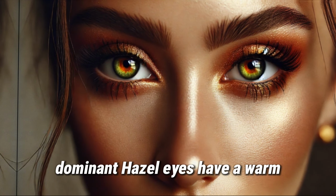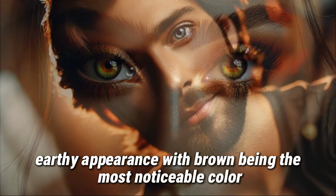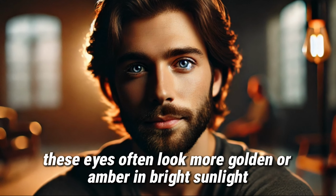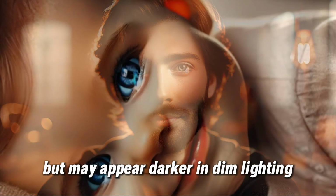Brown-dominant hazel eyes have a warm, earthy appearance, with brown being the most noticeable color, while flecks of green and gold add depth and dimension. These eyes often look more golden or amber in bright sunlight, but may appear darker in dim lighting.